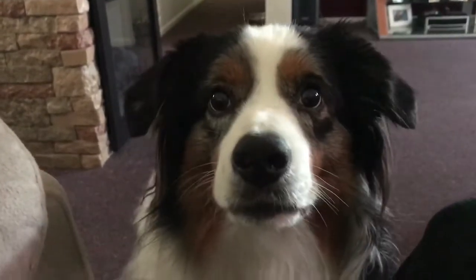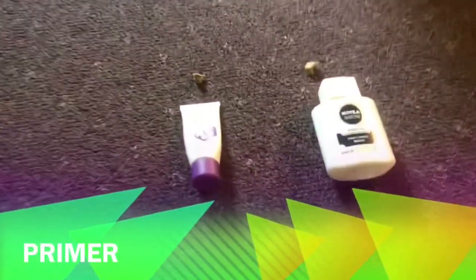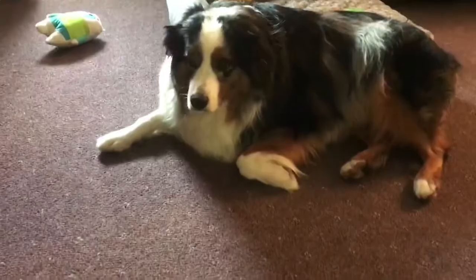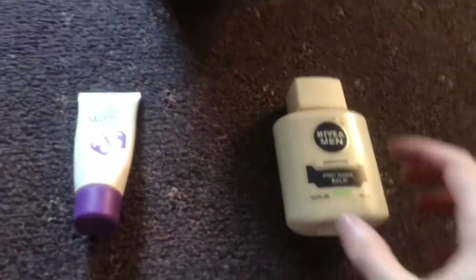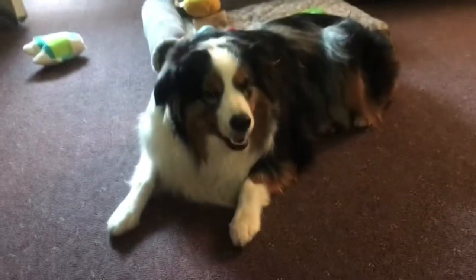Okay, so we have Rimmel London Stay Matte Primer and Nivea Men Post Shave Balm. Meeseeks is gonna choose one. Are you ready, bud? Okay, bud. Go ahead, choose. Come on, bud. Which one? And he chose my favorite, and you're just gonna eat them all, aren't you? He went for this one first. So this is it for primer. Thank you, bud.